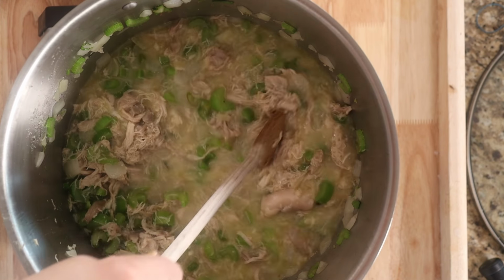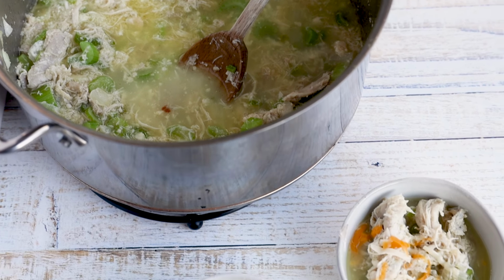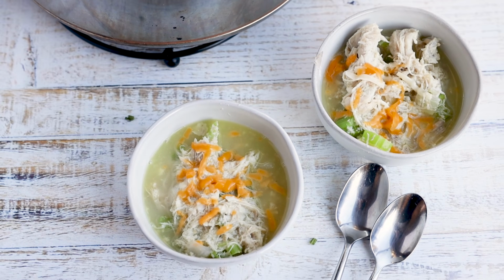Once again, if you have extra seasoning, please feel free to add it to this recipe. I'm only using salt and pepper to flavor this chicken soup. If you wanted to, you could even add some cheese on it just for a little extra flavor and a little bit more fat to it.